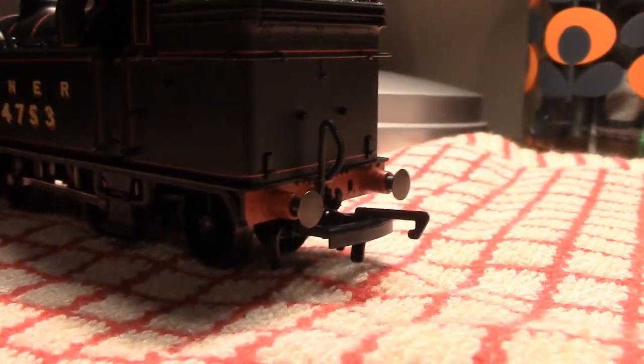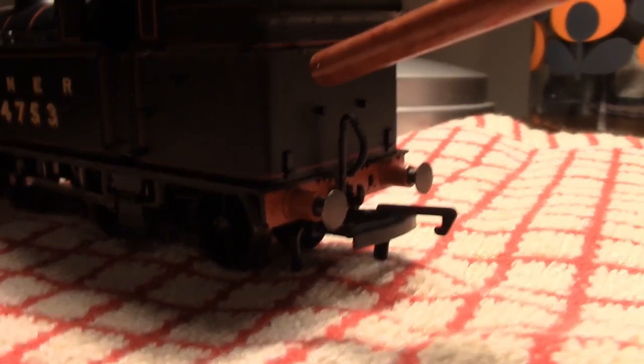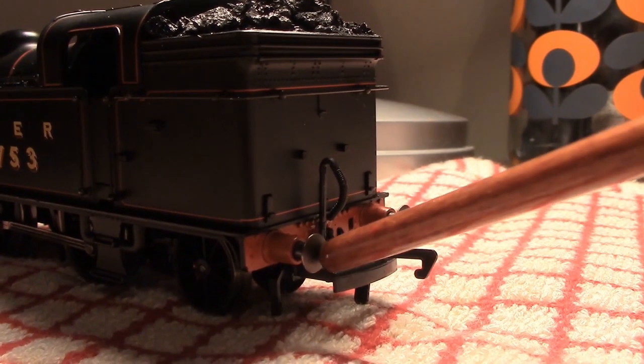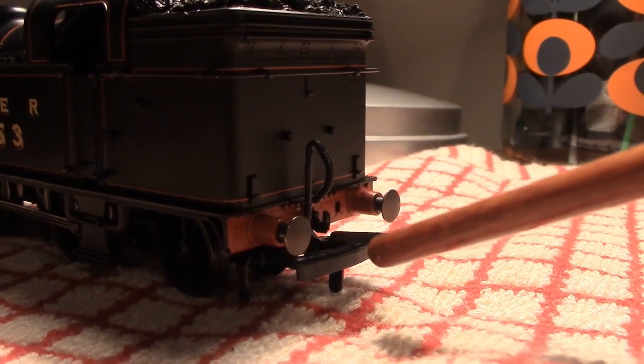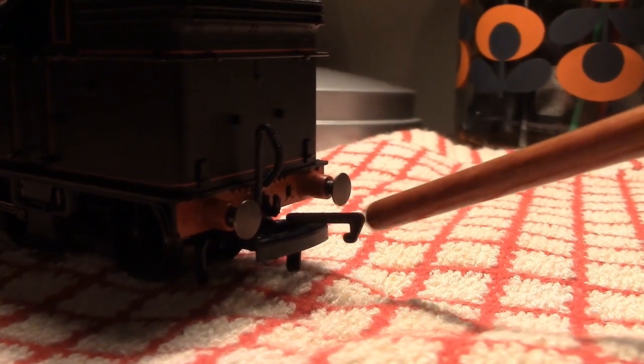Okay. So looking at this, you've got some handrails there around the back, vacuum pipe there. These buffers are all sprung, which is lovely. Separate coupling fitted on the back here. Again, you can take these couplings off here and you can easily interchange these with something else if you wanted to.